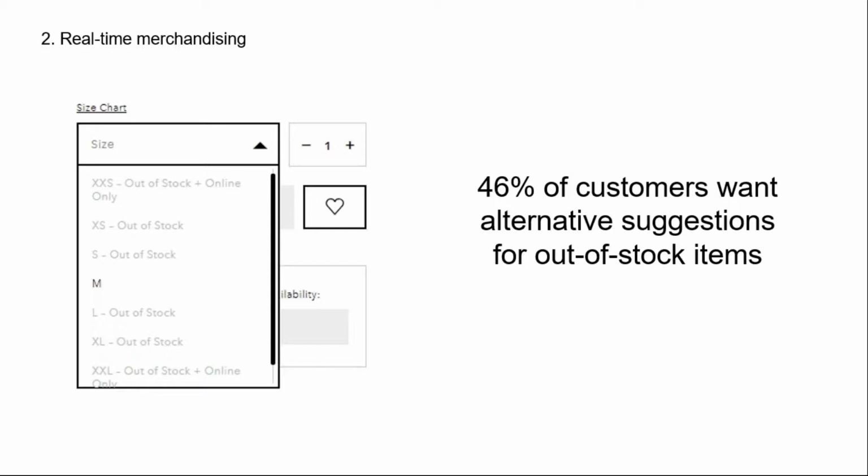So what retailers can typically do to help save the sale is to provide an alternative for the products that a consumer may want that are out of stock. Nearly half of consumers, 46%, say that they want some type of out of stock recommendation. So to be able to provide that in real time is really quite critical because it can help to save that sale.